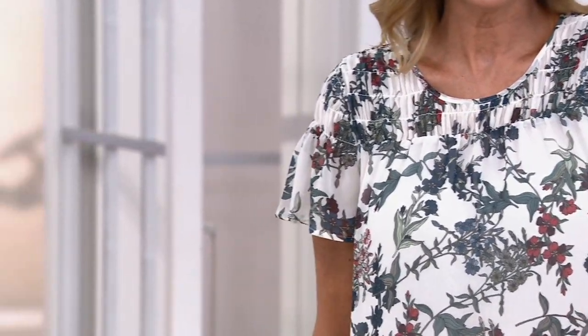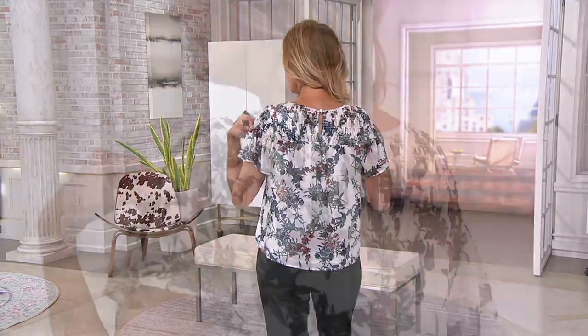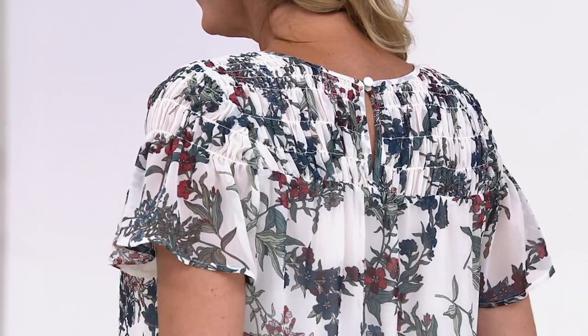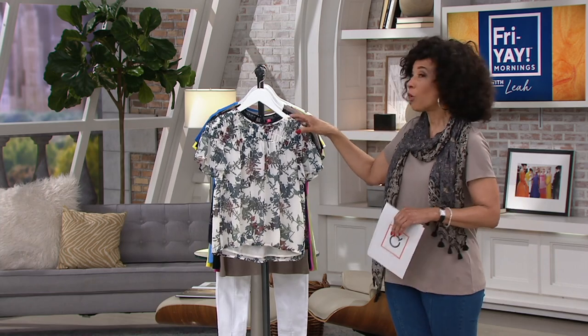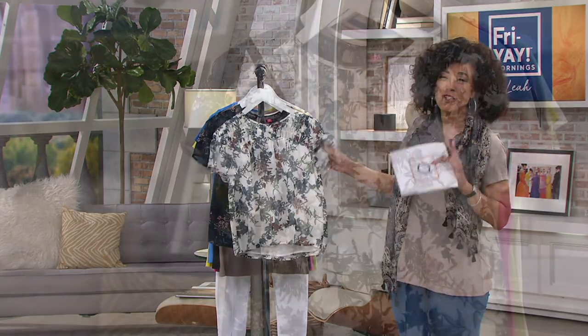I will mention too, in the back, there is a button and there's a keyhole opening. It's a functional button, so you can unbutton it to pull it over your head if you need to. And then a little keyhole that just continues the look. Everything about this says summertime, it says light, it says easy, and this might be the blouse that you're wearing, whether it's a Zoom call and you want to look great from the waist up, or you're headed out for maybe a little outdoor entertainment. This is going to be just perfect.